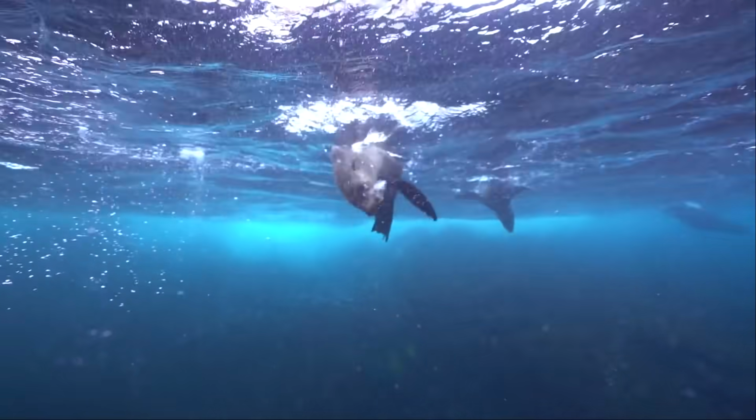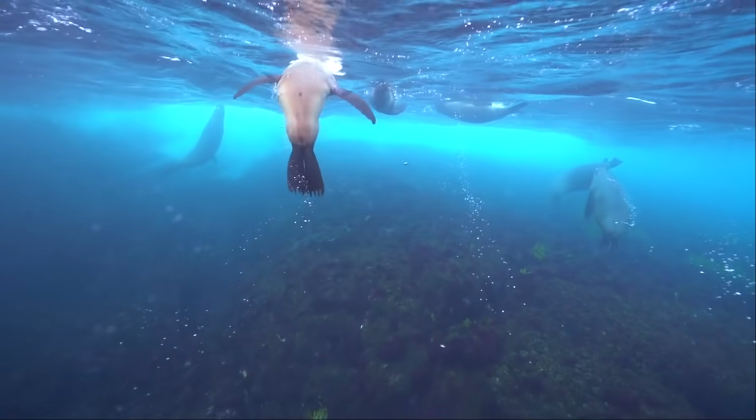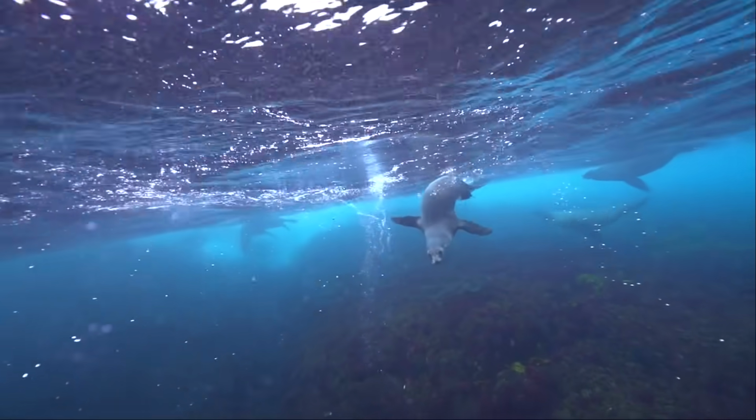These here are the seal pups. They stay a little bit closer to shore, and you can see they're not tiny, they've grown up a little bit by now, but they're little and cute and sweet.